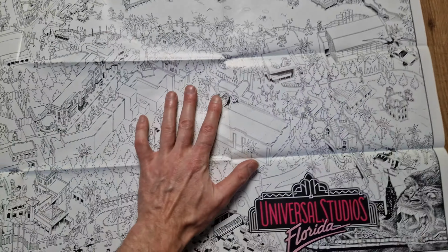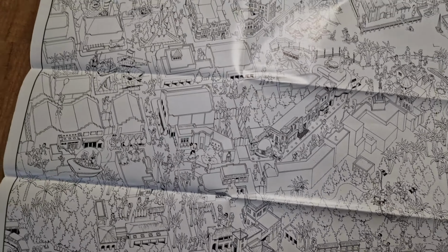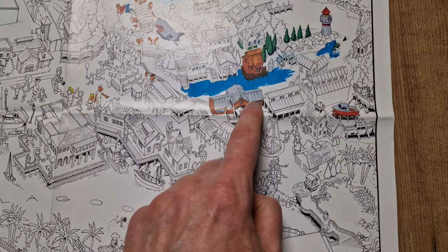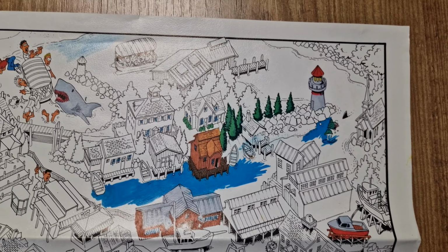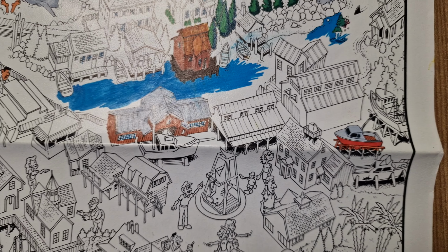Let's just turn this one over. And you can see this is just a line art version of the entire map, so you can color it yourself, which I did at some point, but I never got that far. So anyway, that's the Universal, and now for the actual main map, which I want to show, which is this huge Knott's Berry Farm.